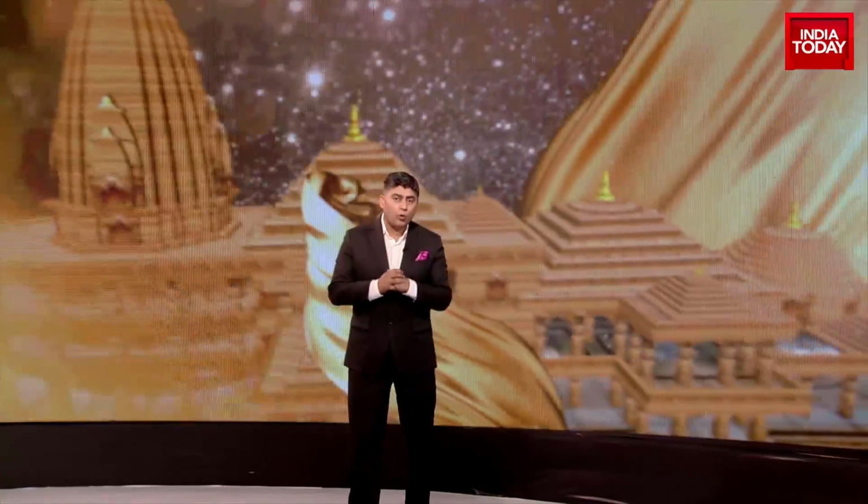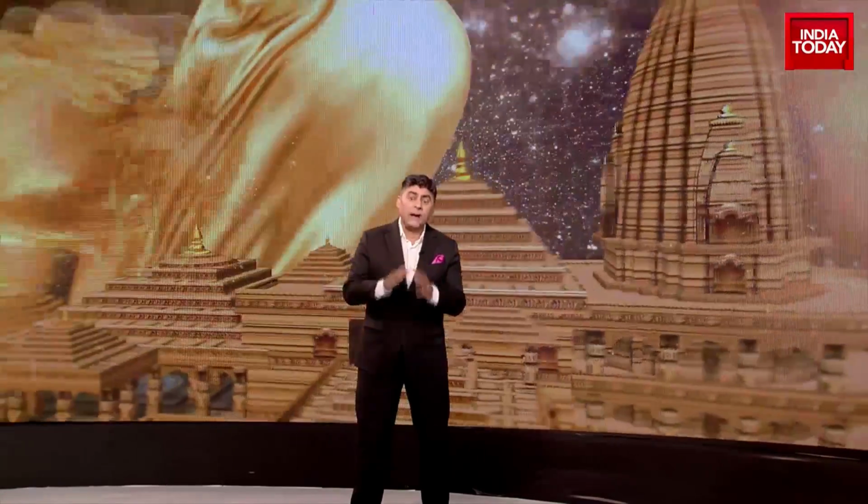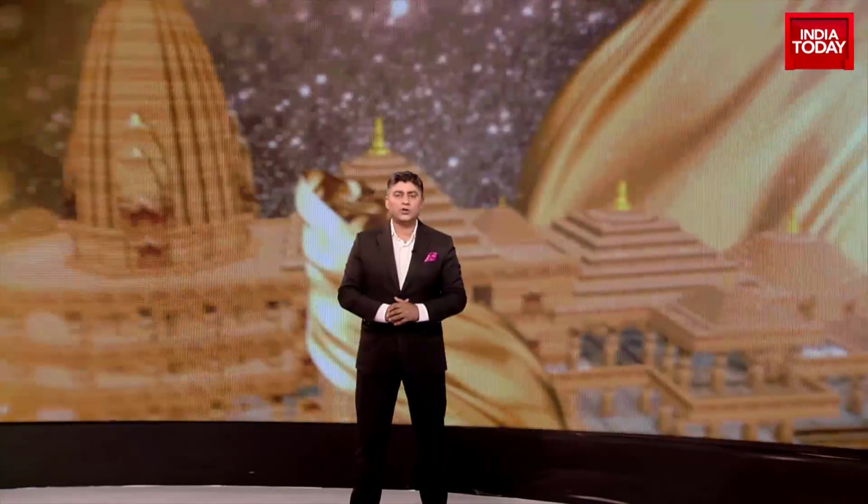392 pillars in all in this temple, triple-storied. On the ground floor will be Ram Lala. On the first floor, when it's constructed, would be the Sri Ram Darbar. We bring you more in this report.